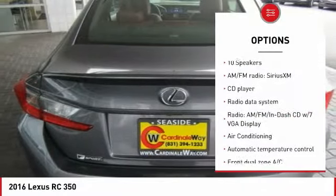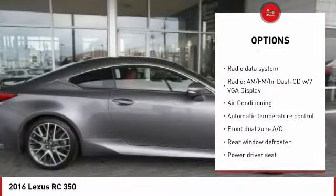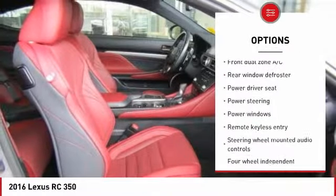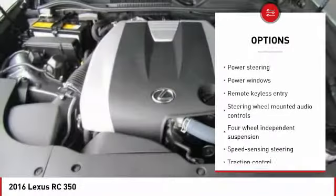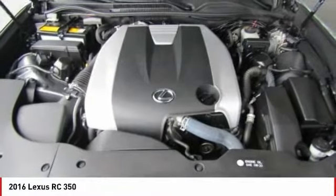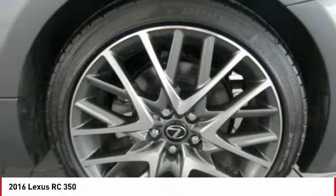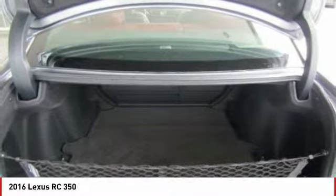Here are some of this vehicle's great options: power passenger seat, traction control, air conditioning, Bluetooth, dual airbags, alloy wheels, one owner, power steering, four-wheel disc brakes, rear window defroster. If affordable style and reliability are what you're looking for, this vehicle couldn't be more perfect. Drive it today.